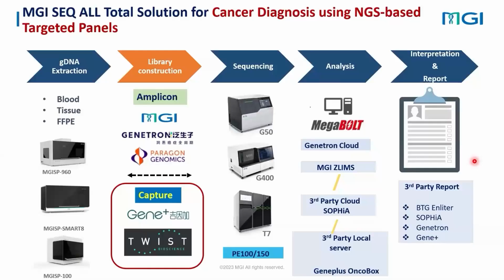I'm just showing you one example here: what is the end-to-end solution for cancer diagnosis using our platform. Starting from DNA extraction to library preparation, either using a multiplex PCR-based panel or a hybrid capture panel, followed by sequencing through DNBSEQ platforms. The data analysis can be done either by Megabolt or Gtron. Then once the variant calling file is generated, we partnered with a third-party company to annotate and interpret those variants and generate the report. This way we are providing an end-to-end solution from extraction to the report.